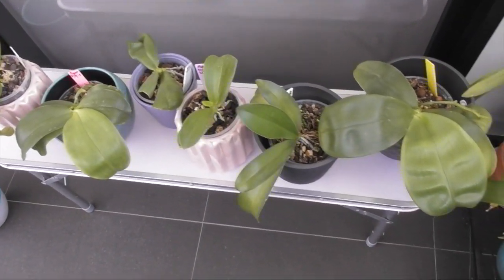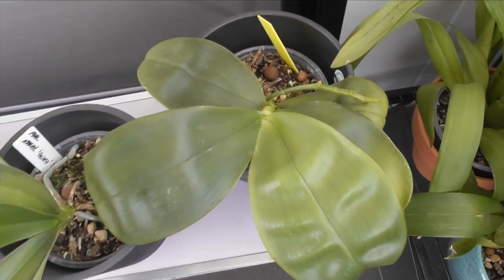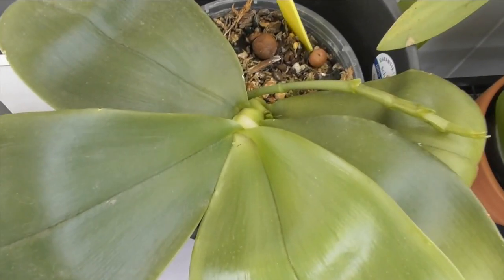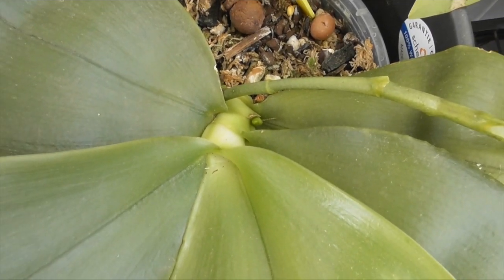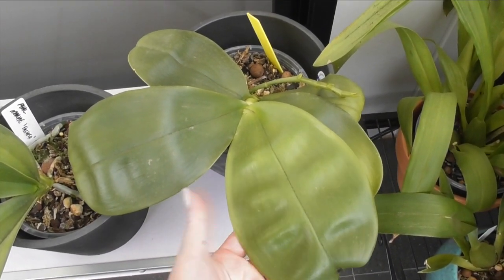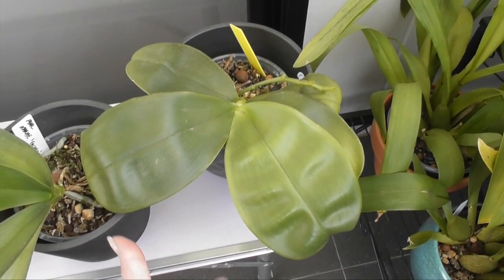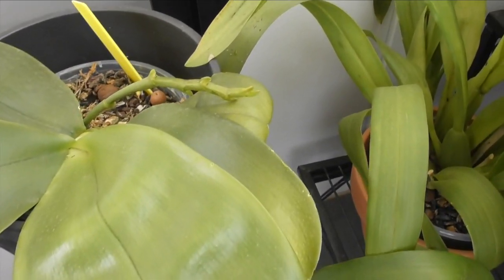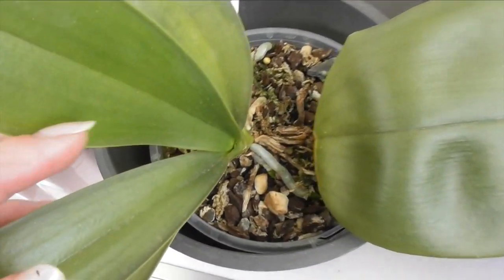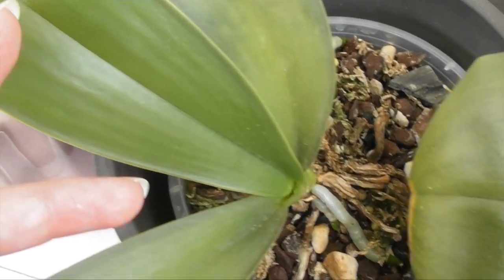The species flowers are really doing well, and if they're not growing a new leaf or roots, they're growing a new spike. Just noticed a new spike on my Violacea there. I absolutely love this plant. Those leaves are just getting bigger and bigger every year, but I don't notice any buds developing on that spike. Val Mario, no spike, but new little leaf coming through.